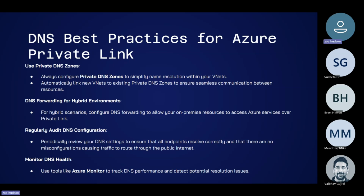To wrap up, here are a few best practices to keep in mind when working with DNS in Azure Private Link. First, always use private DNS zones when setting up Private Link. This simplifies name resolution for resources within your virtual network and helps ensure private traffic always stays private.